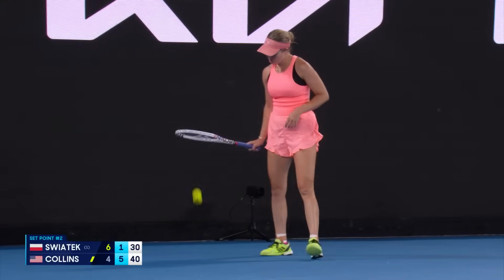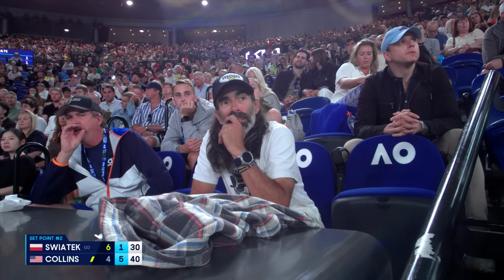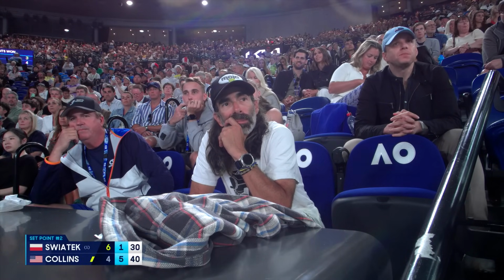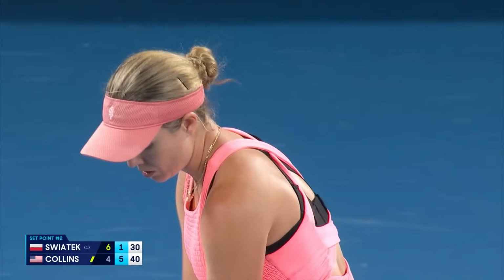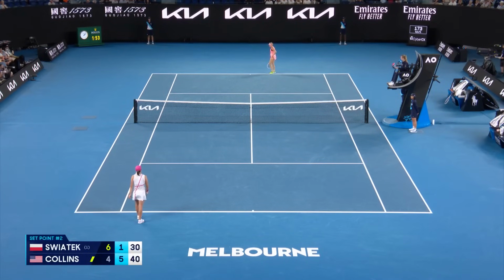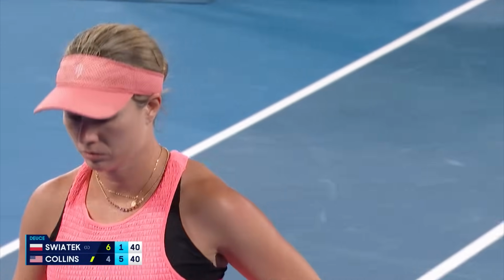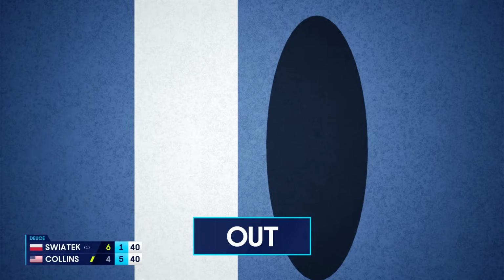Here, Danielle Collins, coach, shouting from the other side. Not necessarily in the spirit of this coaching rule, but he is trying everything he can to get his player over the finish line in this second set. Oh. It's only a second of the match. Good luck. You can understand her going for it, maybe, but wow.